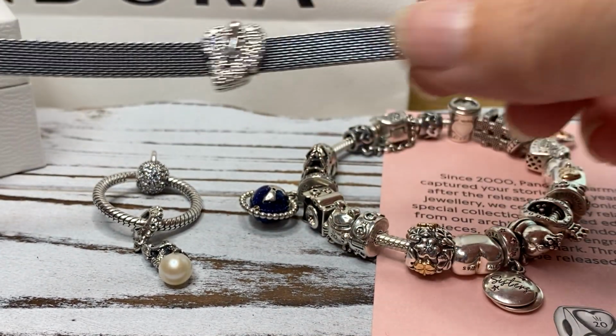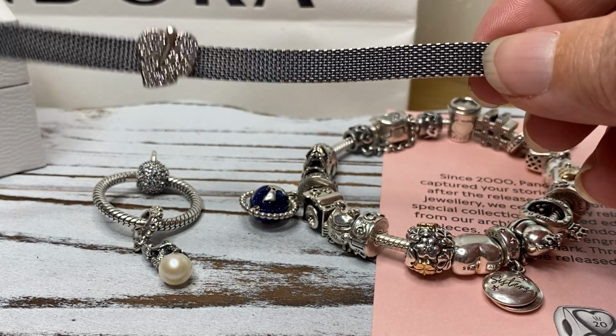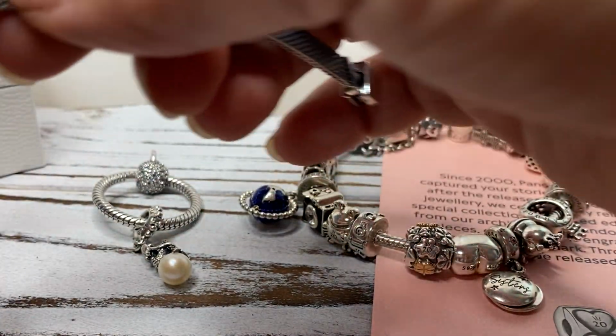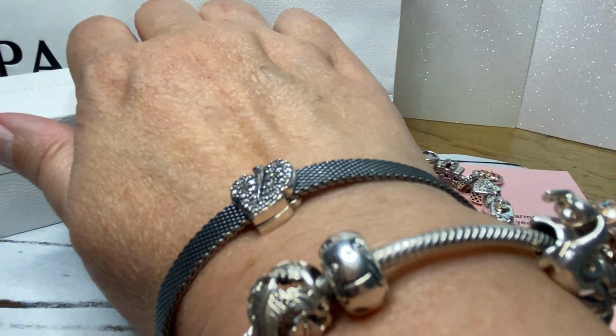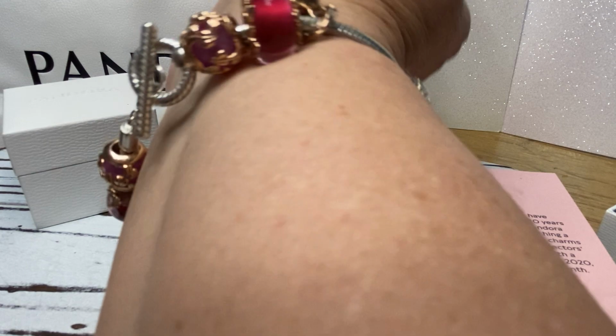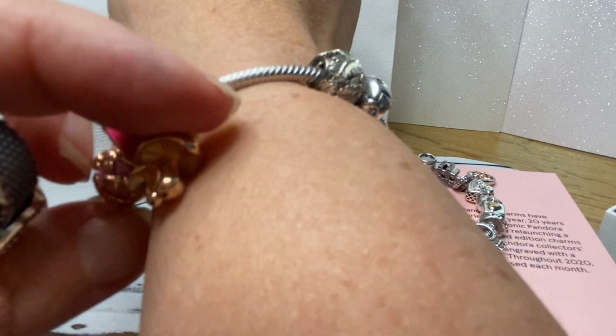But I just think this is gonna look so pretty. The contrast, especially against the oxidized bracelet, with that leaf detail. I figured this is going to be something that I'm going to enjoy wearing here in the fall months. Like right now I am wearing my autumn themed bracelet. I actually have this on the new toggle bracelet, and for the most part, the vast majority of these charms are all from last autumn season, as you can see.